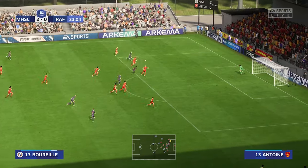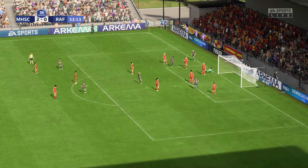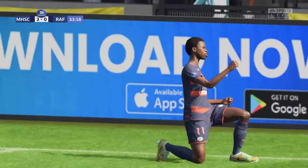She's gliding through. Could be. In it goes. A three-goal cushion. This is astonishing stuff.